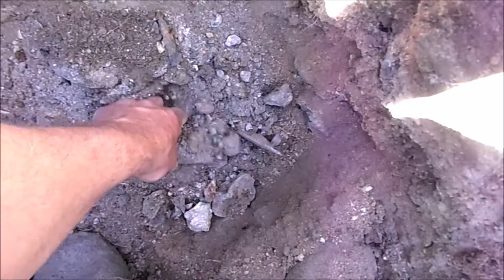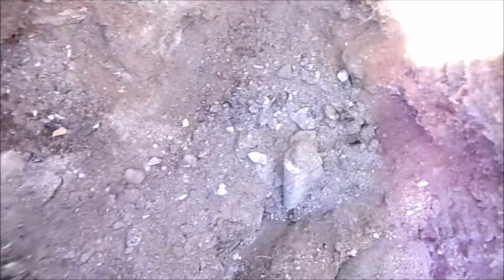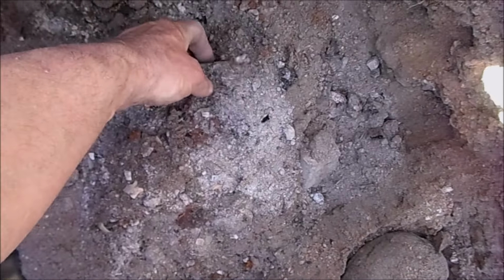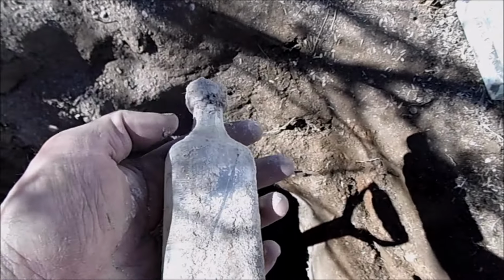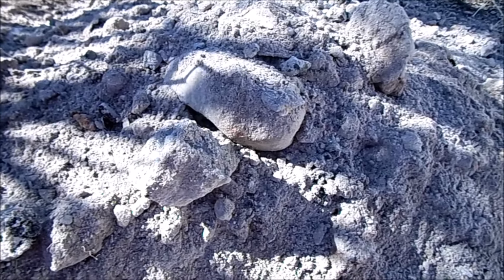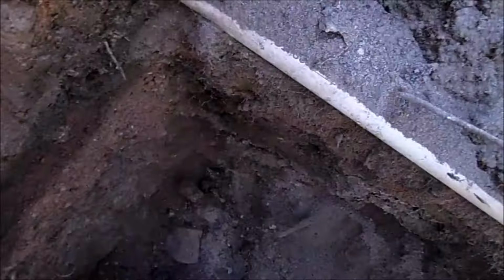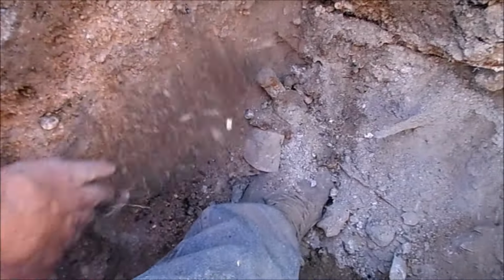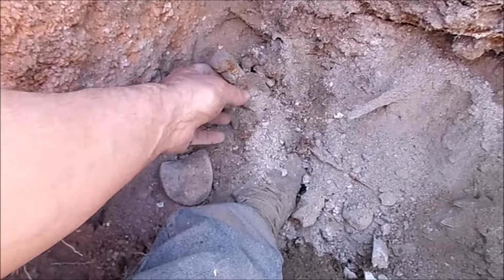Okay, I feel another one down there. No, it's just a bone. Okay, now I feel a real bottle. That's another screw top medicine. I'm still confused. What's going on here? They must have thrown a lot of lye powder in there because it's really white. And the walls are nice and square, hard as can be compared to the rest of the privy. That's how you can find them.